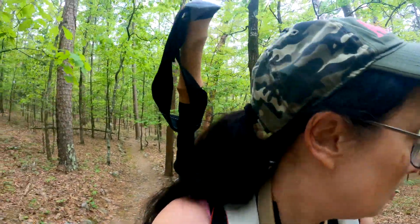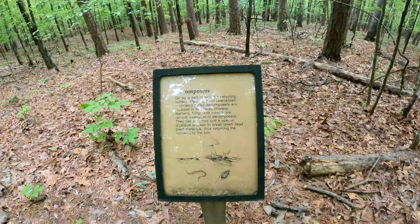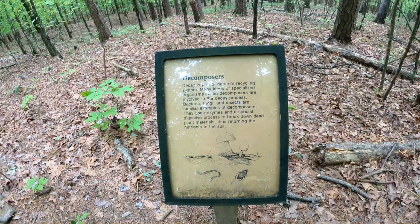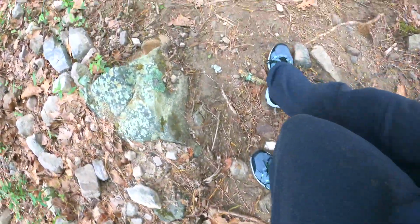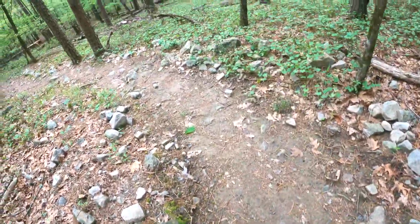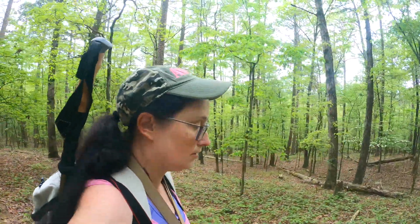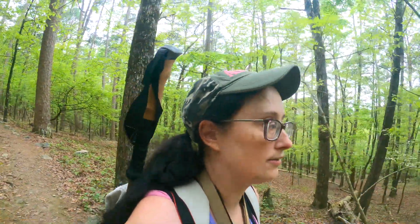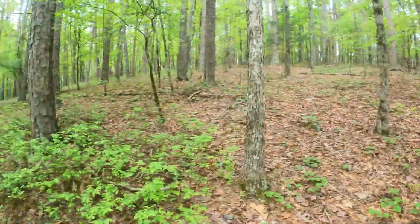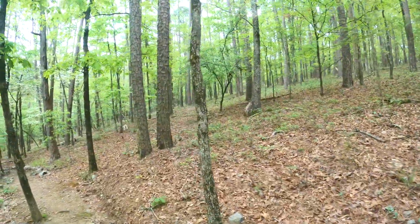There's not really a lot else to see on this trail. This just tells you about the decomposers and that decay is part of nature's recycling system. Let's see, you can see kind of how high we're up. We're up a good little ways, but we're already on a mountain anyway, driving in. But there's not really a whole lot to see on this trail.